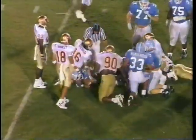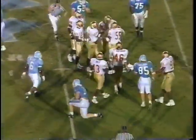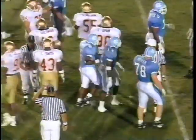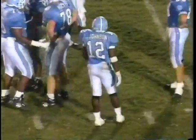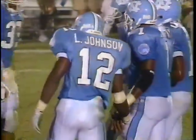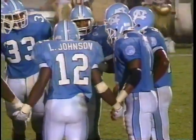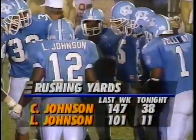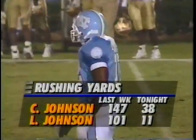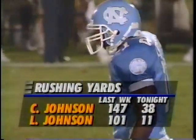And let's go to Mike Tirico and get an update from him. Mike? Ron. Big hit at the line of scrimmage on Leon Johnson. Johnson, for the most part, has been shut out tonight as far as anything that really was a run of note or something to turn the ball game. Had a couple big plays on the pitch early in the game, but then Florida State just removed the pitch. Yeah. They decided, hey, you're going to hurt us, you're going to run with the quarterback. See, check this out. 147 last week, 38 tonight. And for Leon, 101. And tonight, only 11 for him.